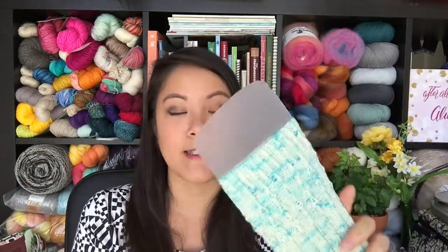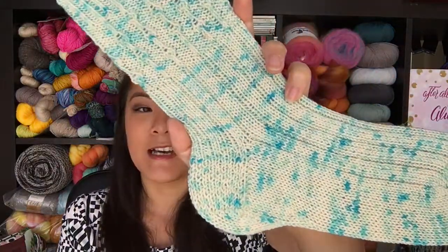I cast this on Christmas Eve, which is the 23rd, and I finished them yesterday, the 27th. So 4 days for a pair of socks. It's a new record for me. I'm very proud of myself, but I also knitted pretty much all day. So that's how I got it done so quickly.